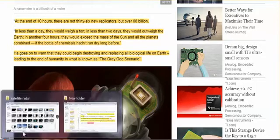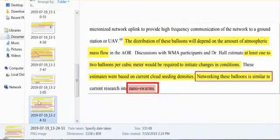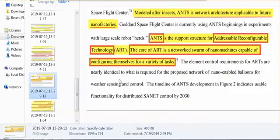Okay, let me just get back to nanoballoons. So, nanoswarms, nanoballoons, and here, you can read how it works. It's modeled after insects, ants. ANTS is a network architecture applicable to future nano factories. ANTS, addressable, reconfigurable technology. The core of ART is the addressable, reconfigurable technology.